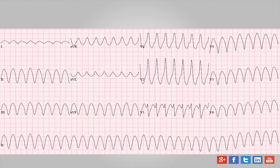One way to know if somebody really has VTAC or not is to look at the V leads, V1 through V6, and see if you see any RS complexes in there. V3 looks a little bit suspicious, but the rest of them, there's absolutely no R and no S. So this is totally VTAC.